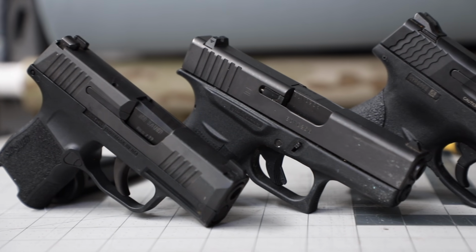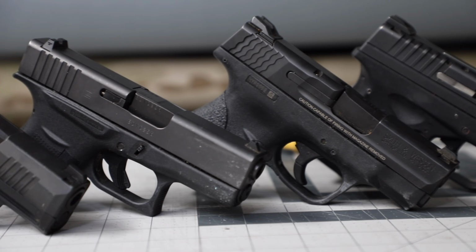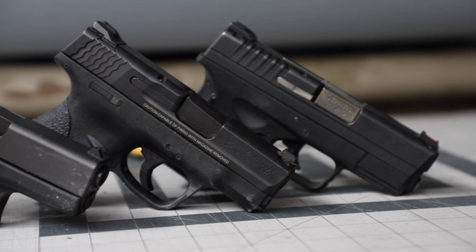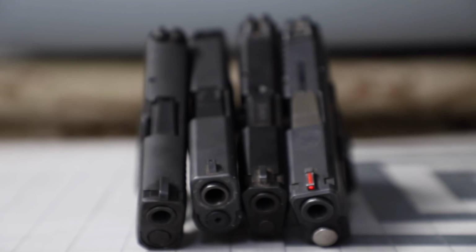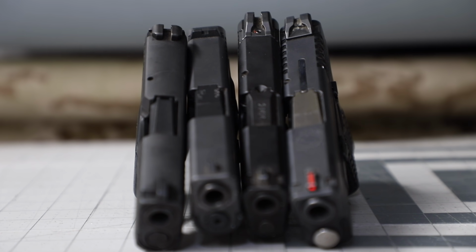I'll roll on a shot here of this gun right next to the Glock 43, the Shield, the XDS9, and as you can see, this thing fits the footprint of all of those guns. It might be a little bit wider, but you get the double stack magazine, much more capacity, and I think it is a very good option for anyone out there who's looking for a small, lightweight, compact gun as an EDC.